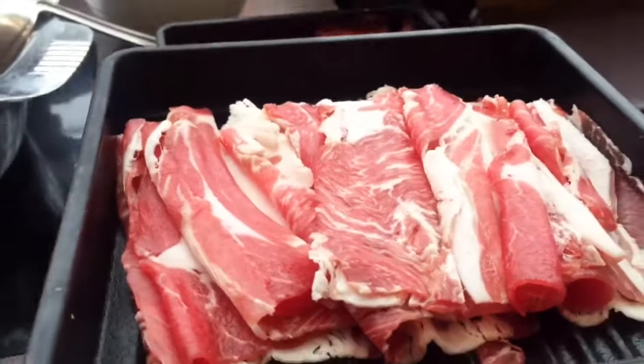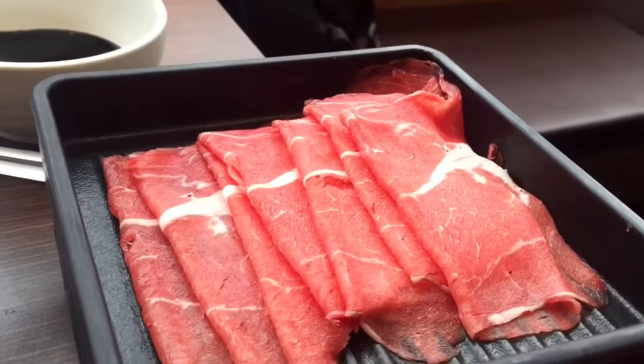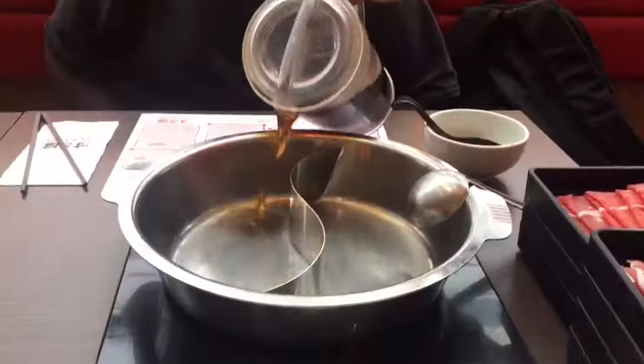So what you can do in Suki-ya is that you can choose your protein. They have lamb, beef, as well as chicken, but we didn't get chicken that day.